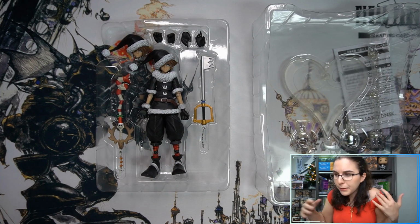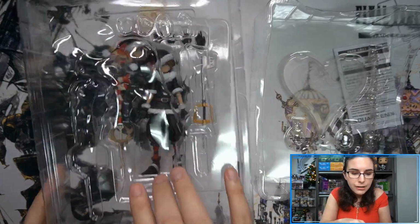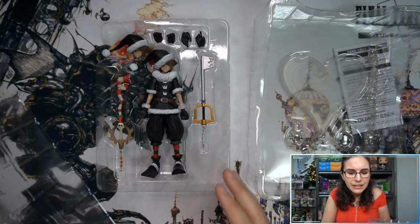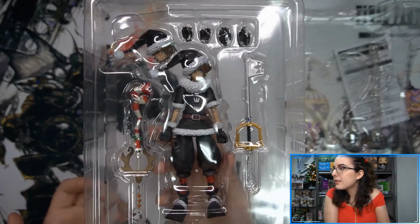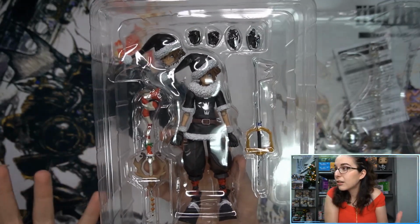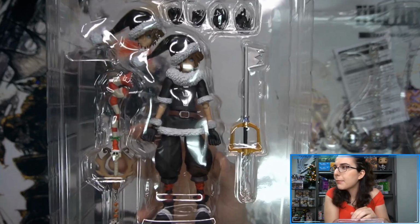How I would compare it to other Bring Arts, I unfortunately can't answer that because I have, like I said, never opened any of my other ones. But it does make me curious. Maybe I could do, in the new year, because it is almost 2021, an opening series of my Final Fantasy IX Bring Arts. Because compared to this one, which is Christmas Town themed, the bright thing is the Keyblade. The rest of it is kind of the dark colors of the Nightmare Before Christmas realm. Those are very colorful. So I'm curious to see what those look like out of the box as well.